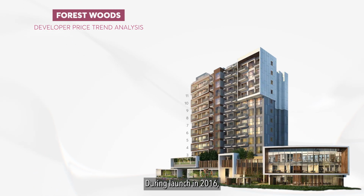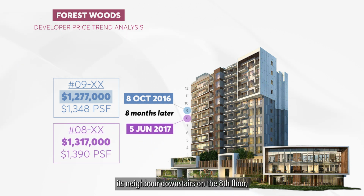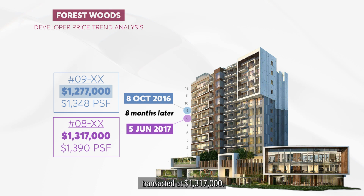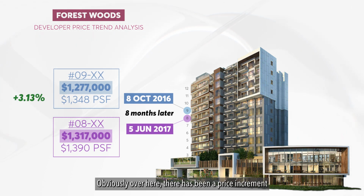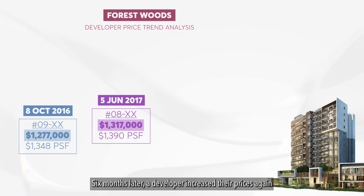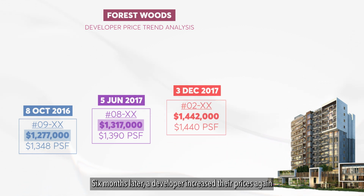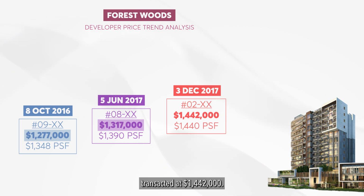During launch in 2016, 9th floor was transacted at 1.277 million. About 8 months later, its neighbours downstairs on the 8th floor transacted at 1.317 million. Obviously, over here there has been a price increment as a higher floor should be sold at a higher price. 6 months later, a developer increased their prices again and the second floor unit, which should rightfully cost a lot lesser, transacted at 1.442 million.